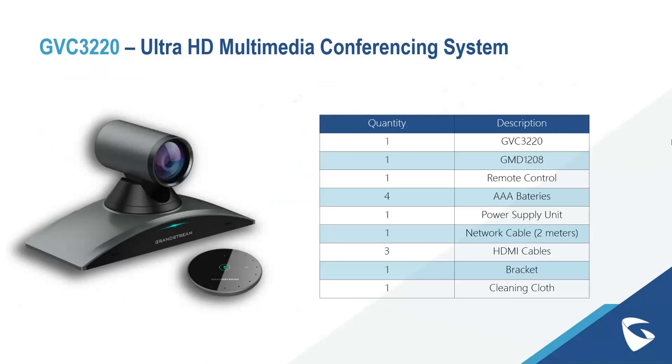All right. So just taking a quick look too. You guys as installers or resellers or distributors, if you purchase the device, what exactly would come with it. We do have the GVC3220, GMD1208, remote control, batteries, power supply, network cable, HDMI cables, bracket, and of course, cleaning cloth, all included within the box. I happen to have one in front of me right now. Unfortunately, I don't have a sneak peek, but this is the things that I would be pulling out and showing.